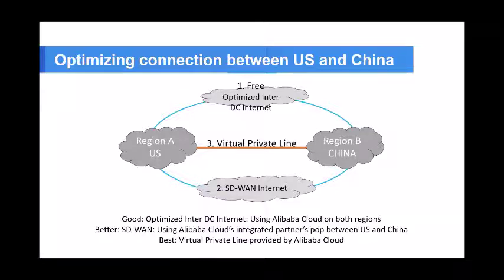Now, the third one is almost like the ultimate solution, but it is also the most expensive one because this is designed for large data, if you have a large consumption of data. So most likely, if you transfer a lot of video streaming and image files, we could potentially set up a virtual private line and give you dedicated bandwidth between your server in the U.S. and China, right? So no one can share your bandwidth, it's all yours. So these usually are the three ways that we can address and optimize the speed and connectivity between two regions.